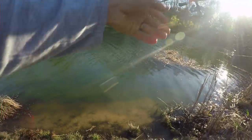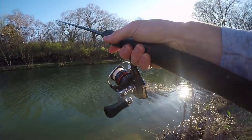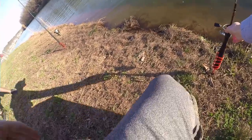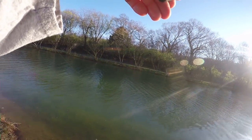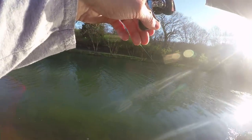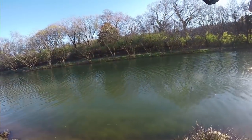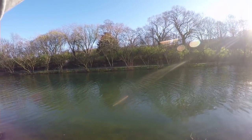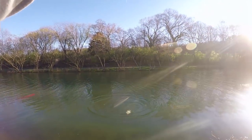I have 4-pound test line with a split shot about 8 to 10 inches above the hook. Fish on. That's a good one. How long do you think he's gonna stay on? I don't know. It's a nice one. Yep. That's like a 2-pounder. Oh yay!